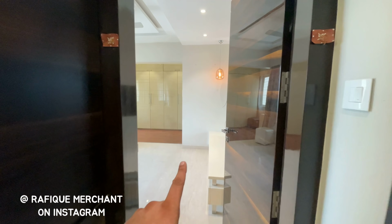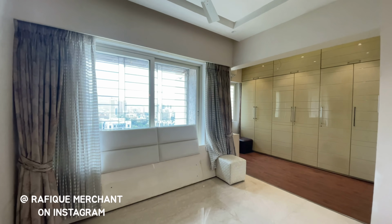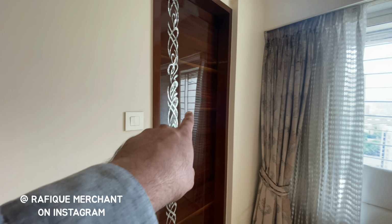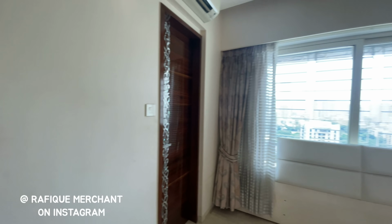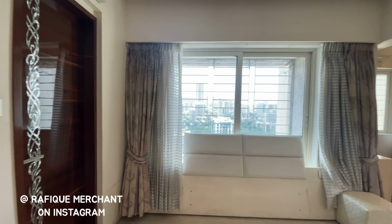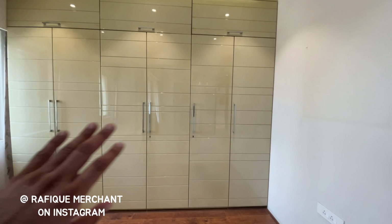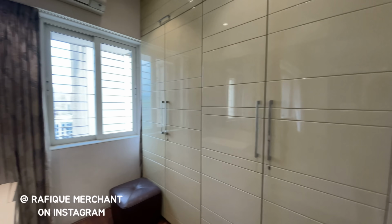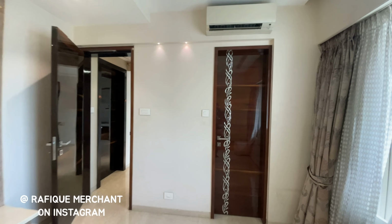You've got a bedroom here. Let me show you this one. So again, a mother of pearl design behind here, this one and this one as well, the door. Ceiling height is easily 12 feet, and a big nice area with the wardrobes and the dressing area. Have a look at the bedroom size. Marvelous.